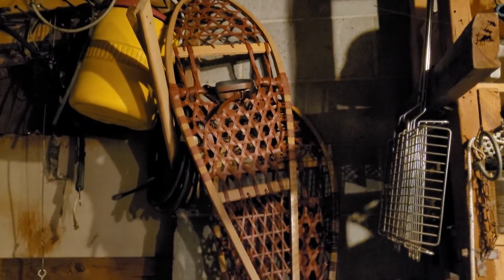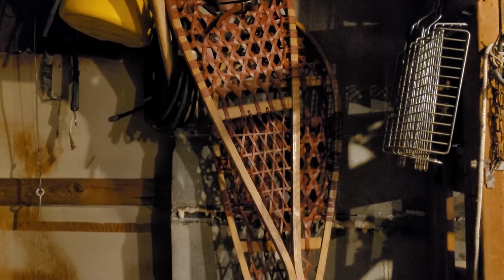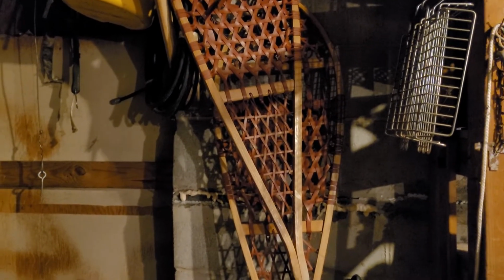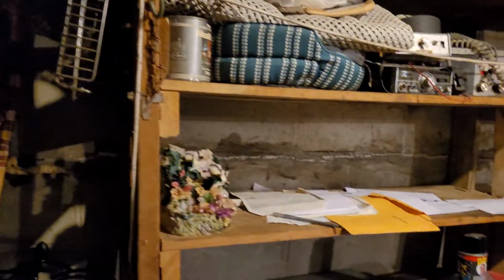Another thing I found the other day are these snowshoes that once we get enough snow, I'm gonna try to use. I'm probably gonna fall a lot because I've never used snowshoes and these things are huge. But you know, hey, I'll give it a try and you guys can all laugh at me when I fall on my face.